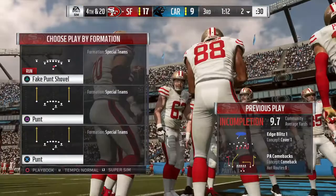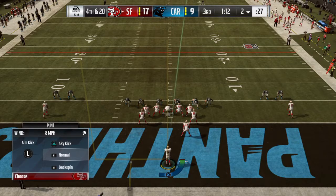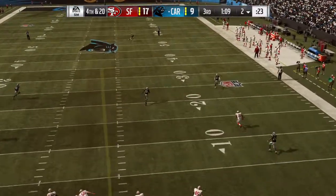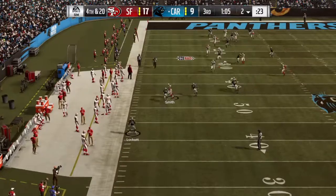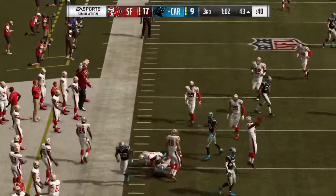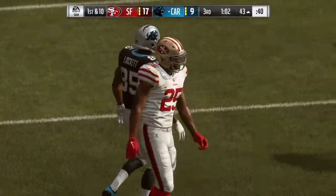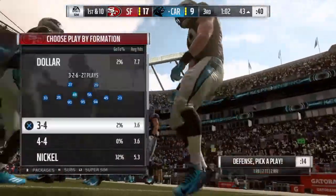And now the punt, as a result, is really compressed, isn't it? So the mechanics have to be perfect. Snap, and he's got to get rid of it fast. And he's able to get it out of there. Returnable for Lockett. Well, he wasn't too far from breaking that. Officially, give him 15. And the Panthers will take over in terrific field position.